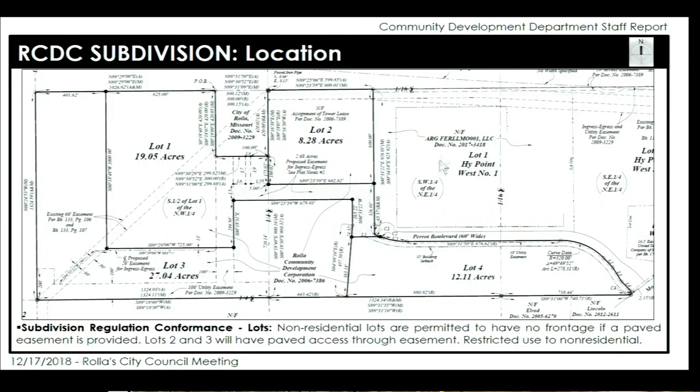This is the main section of the final plat. This is a 4-lot minor subdivision, so much of the code doesn't apply. There are no public improvements. I just wanted to go through a couple things that were unique about this proposal.